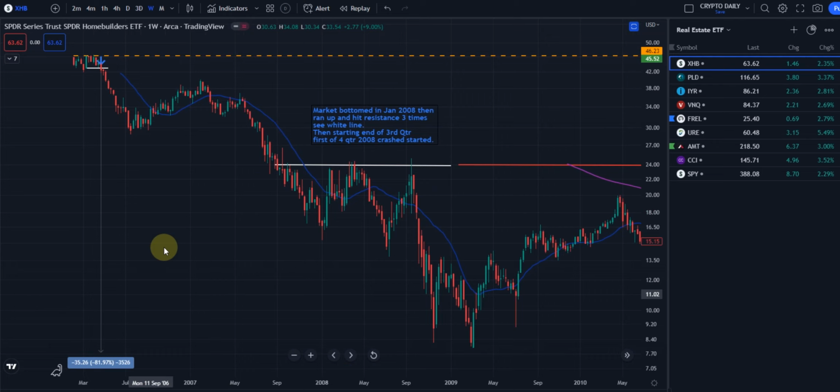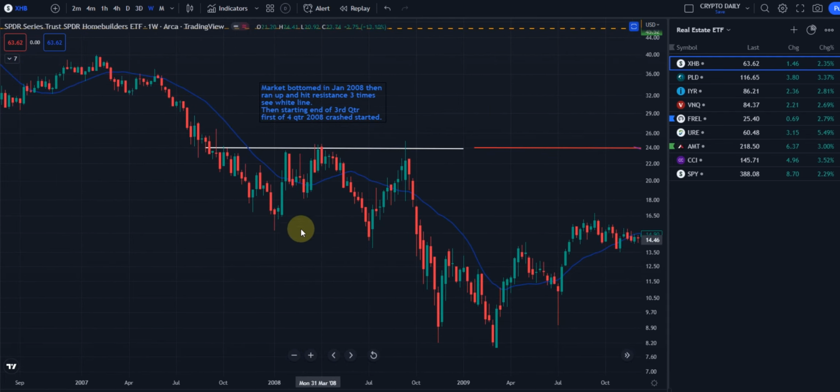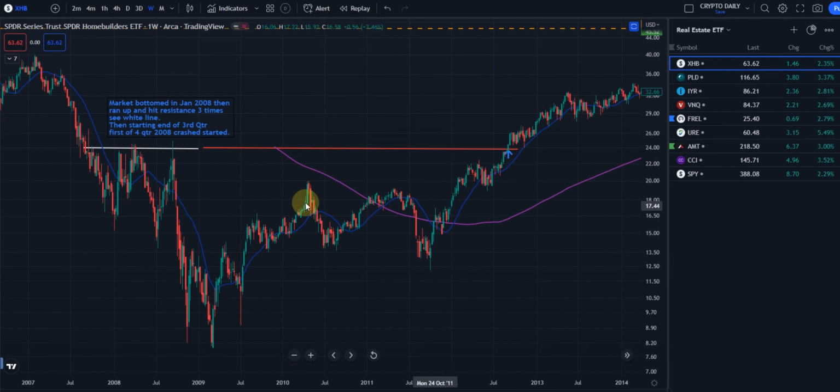And that market, the housing market, with the XHB ETF anyway, dropped over 80% here to the lows. However, before we got there, it didn't go just straight down. We had a pop here, back up to the upside, and hit this little high pivot area before we finally rolled over. And as you can see, it bottomed in January 2008, and then it ran back up. Okay. And then starting at the end of quarter three, first quarter four is when we finally had the big rollover and crash. And then you add to that how long it took to finally break up and over that recent high price level. Yeah, it took really to September 2012.